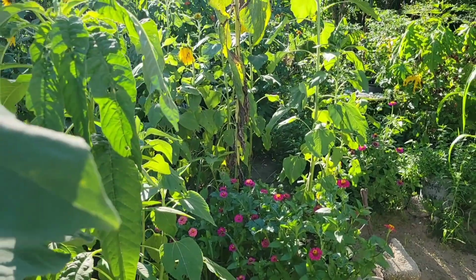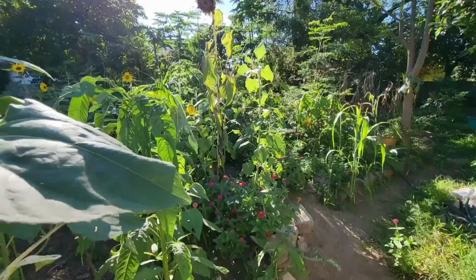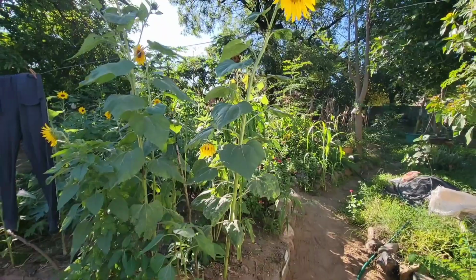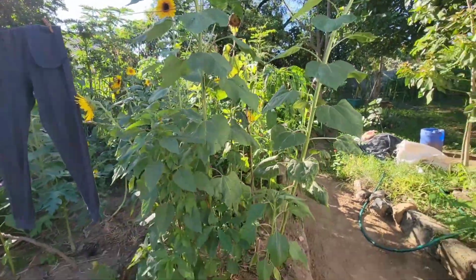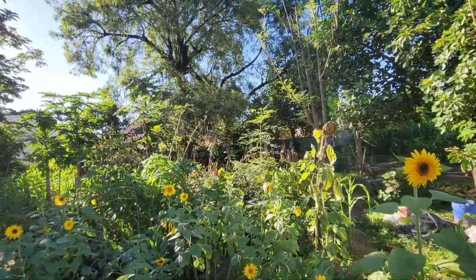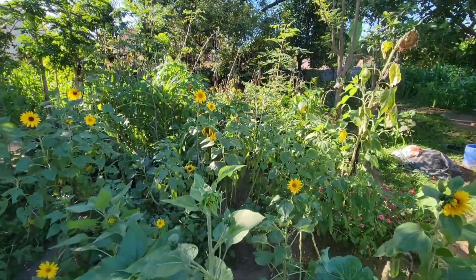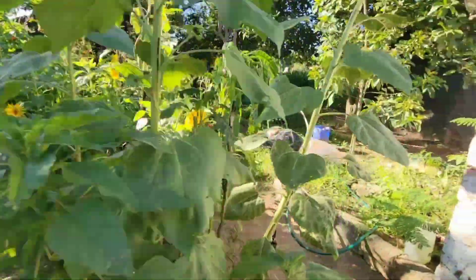Okay, so I've just turned the camera. Let me zoom out so that I can try and show you the garden in one picture. So this is it, guys. Don't mind the clothes on the washing line, but I think this gives you the picture of how the garden is looking with a month of not being cared for. It's a jungle, guys. So now let's get in.